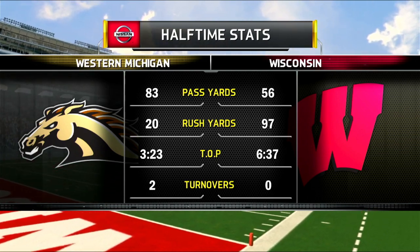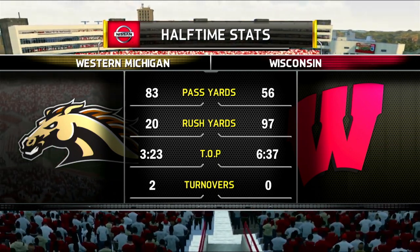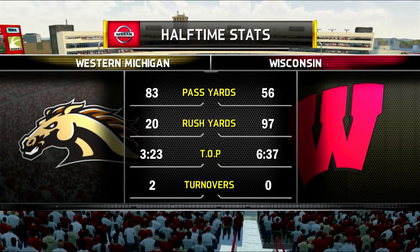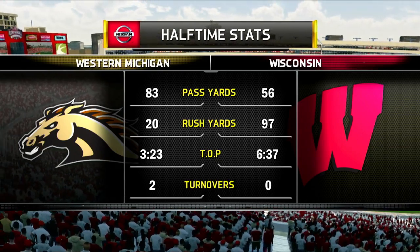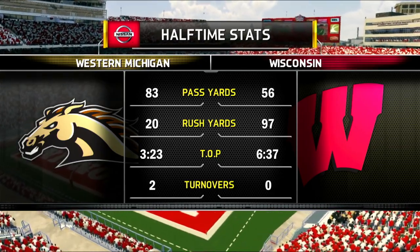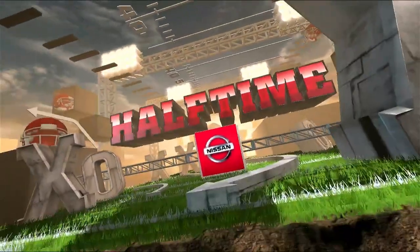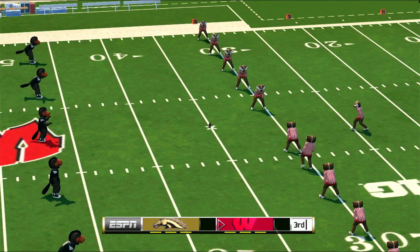Just about time to start the second half. What do you think Herbstreit's first point of analysis will be? I don't know, something to do with quarterback play, I'm sure. We always got to hear that stuff all the time. It's all about the quarterbacks. Brad and Kirk ready for the second half. All right, Reese and David, thanks, guys.